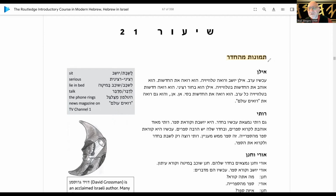So now let's go to Tamunot Me'heder. Okay, so Tamunot, I think, are pictures, and Me'heder would be like from the room. Yeah, pictures from the, okay, from the room. Tamunot Me'heder.